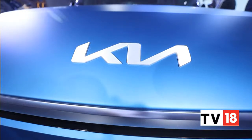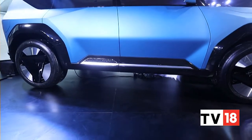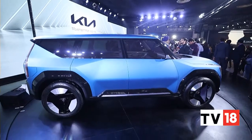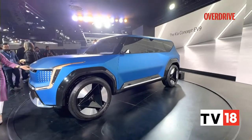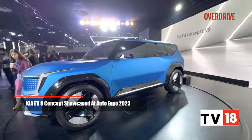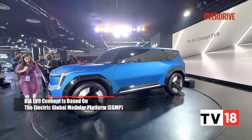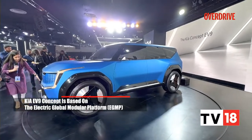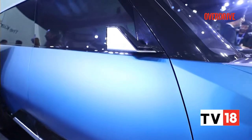We are at the Kia exhibit at the 2023 Auto Expo, and this is the Kia EV9 concept. It makes its India debut here. It's here for the Indian audience. It is one of the largest representations of Hyundai and Kia's E-GMP, or Electric Global Modular Platform. That long wheelbase measures almost 3.1 meters. The vehicle measures almost 5 meters. So yes, it's natural for a lot of you to draw comparisons of this vehicle with the Range Rover.